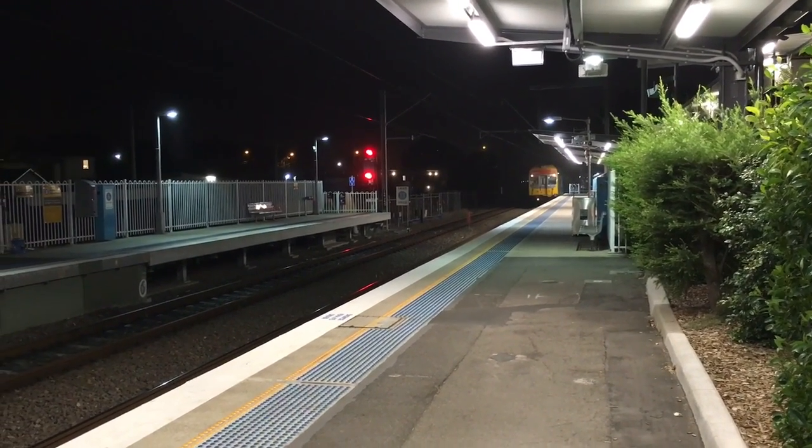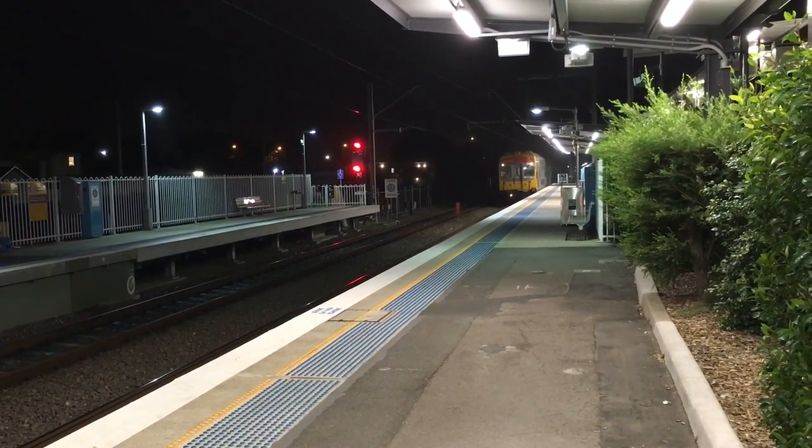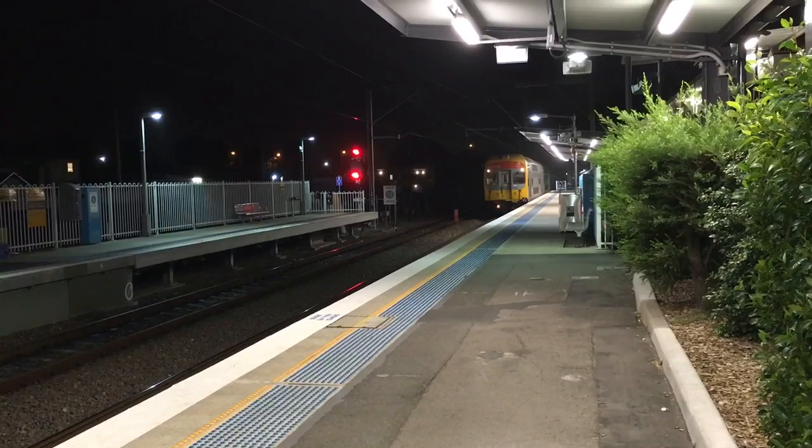It is V21 with protruding headlights. It's only one of two sets that have one of these carriages. The other set would be V27 that has it.